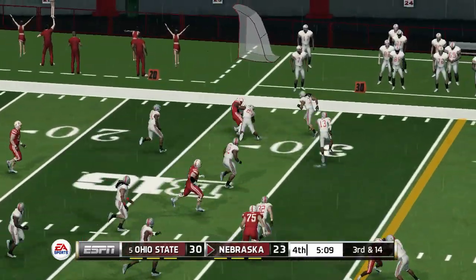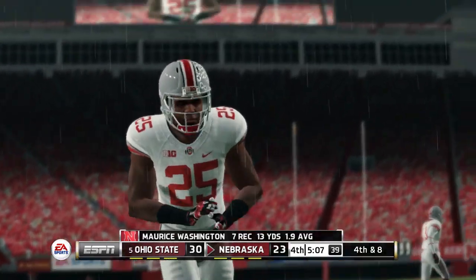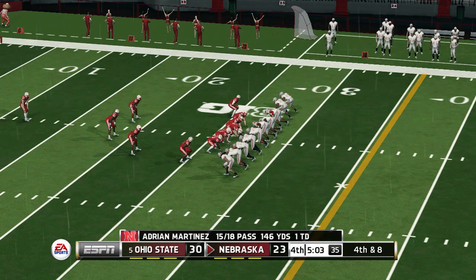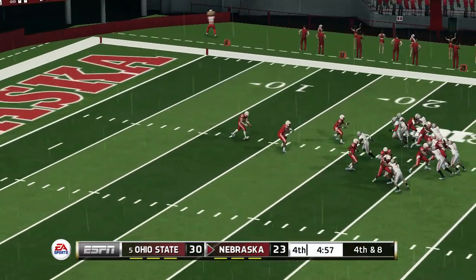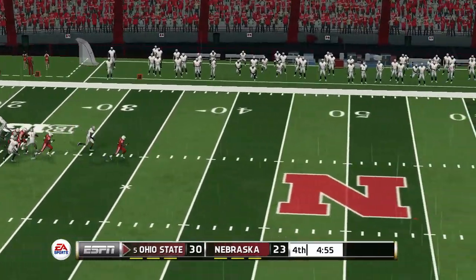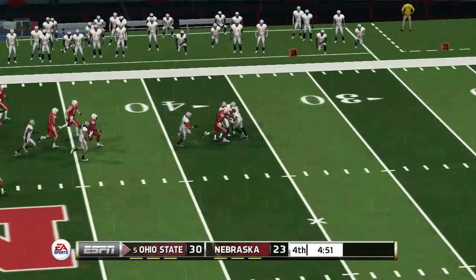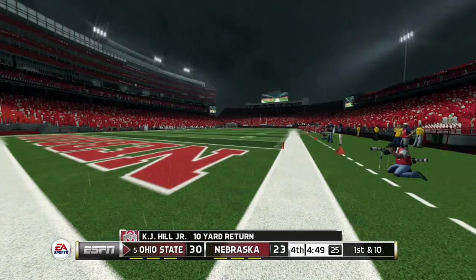Middle, and he's taken down at the 27. Right makes the tackle at the 27-yard line. That makes it 4th and 8. This is a great punt blocking team, and it looks like they're going to try to get to this one. And this one is a beauty. He makes it out to maybe the 39-yard line.